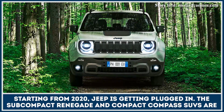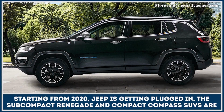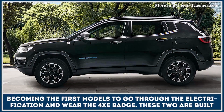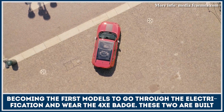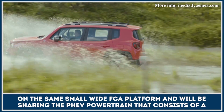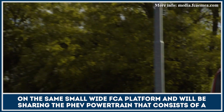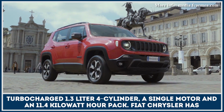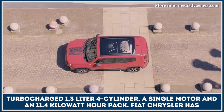Starting from 2020, Jeep is getting plugged in. The subcompact Renegade and compact Compass SUVs are becoming the first models to go through the electrification and wear the 4XE badge. These two are built on the same small, wide FCA platform and will be sharing the PHEV powertrain that consists of a turbocharged 1.3-liter four-cylinder engine, a single motor, and an 11.4 kilowatt-hour pack.